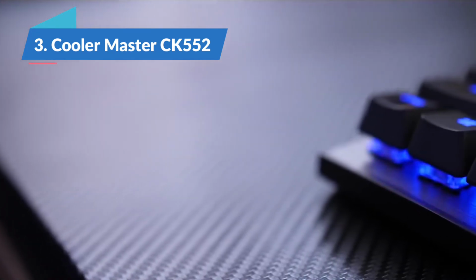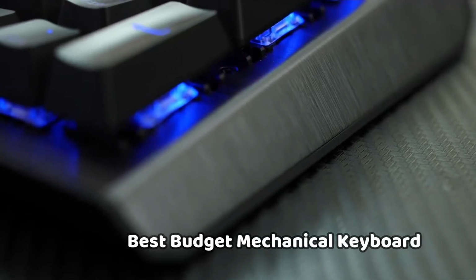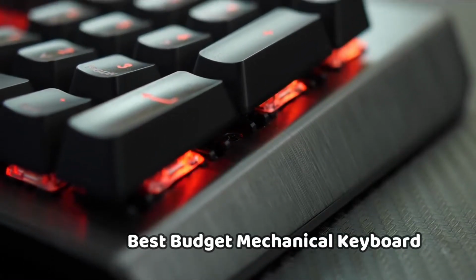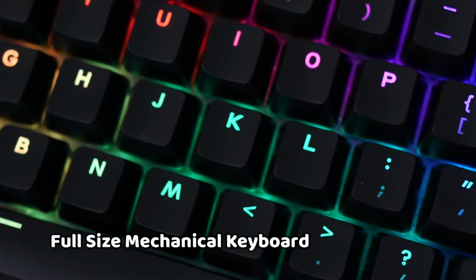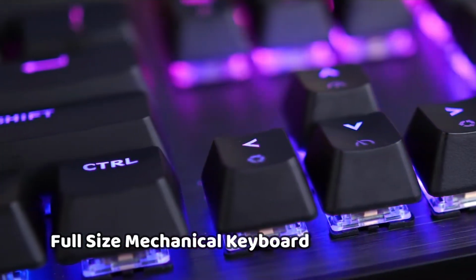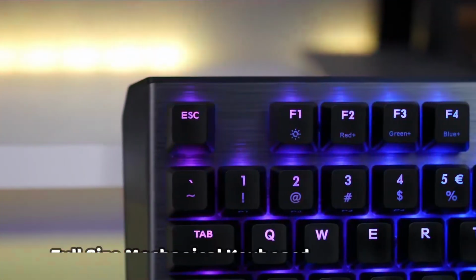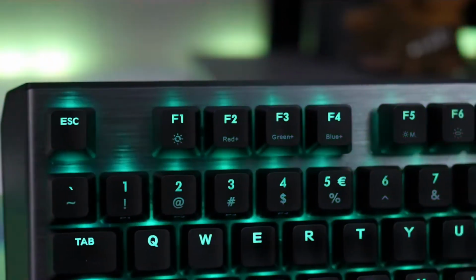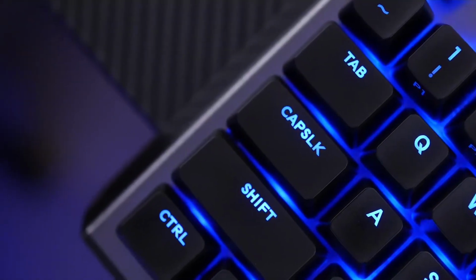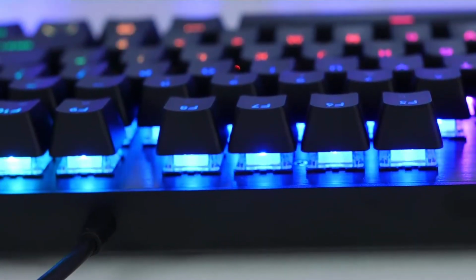Moving on to the next, the Cooler Master CK552, best budget mechanical keyboard in 2022. The Cooler Master CK552 is the best budget mechanical keyboard for most. It's a full-sized gaming keyboard with RGB backlighting, an aluminum top plate, and a 5.9-foot, 1.8 meters, USB 2.0 cable. It includes a good selection of switch types: Gateron brown, tactile, blue, clicky, and red, linear, which are all said to be able to withstand up to 50 million key presses without failure.